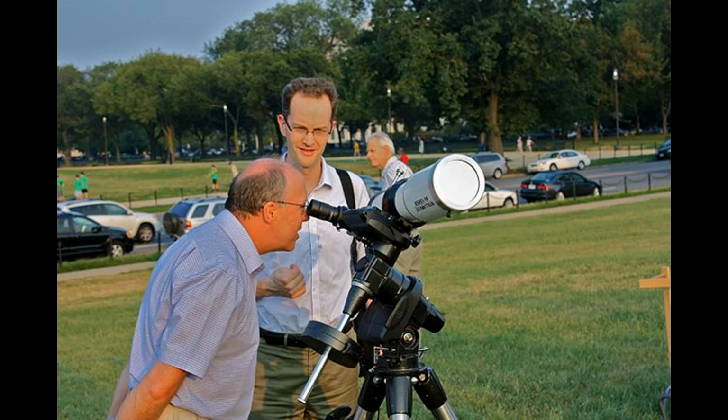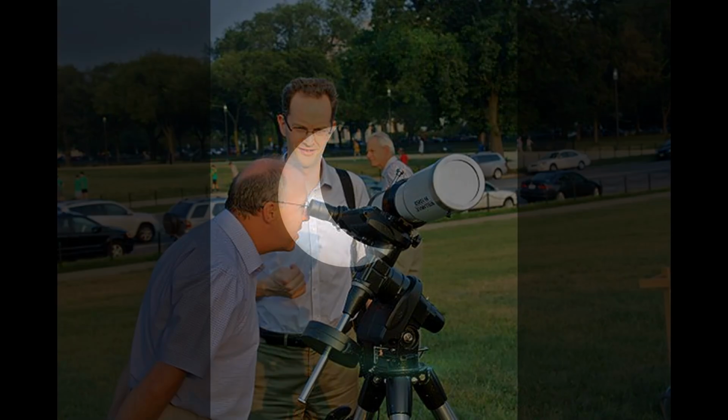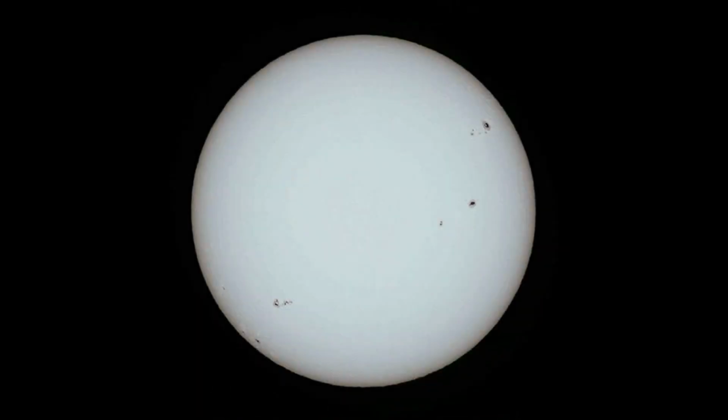All the filters that we've talked about are white light filters, meaning that they block the harmful rays coming from the sun. They block nearly 100% of the visible light coming from the sun, letting through just a very small portion. With these filters, you'll see the moon as a black disk as it slowly crosses the sun. If there are sunspots, these filters will allow you to see them as well.